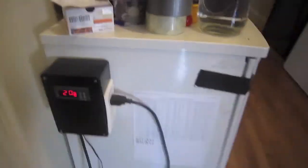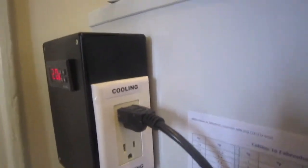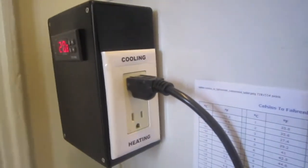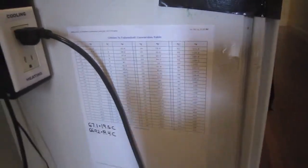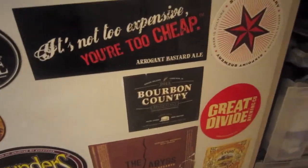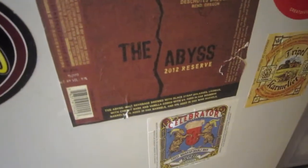One thing I did add, actually a couple things, was I changed out the masking tape to just taping pieces of paper with clear tape for cooling and heating. It's not as neat as an actual printed label, but at least it's neater looking. And then I taped to the fridge a Celsius and Fahrenheit conversion table that I printed out off Google Images. I'm also decking out the fridge a little more by gluing beer labels. So I have a Bourbon County one and Triple Carmelier, Deschutes Abyss 2012, and a Celebrator Doppelbock.